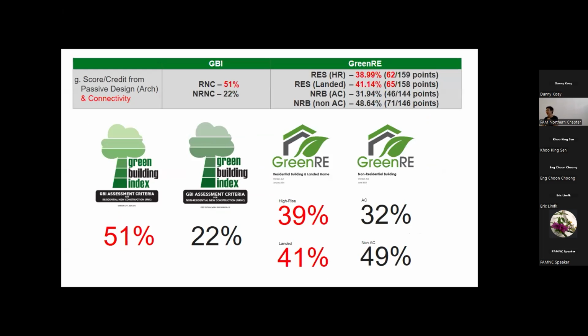But to be on the same level playing field, in the percentage here you have to look back at the total points. Green RE 62 points out of 159, you get 39.99. All these are actual figures here. Rounded up or rounded down depends on whether it is 5 or below 5.